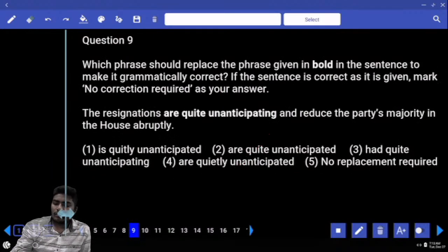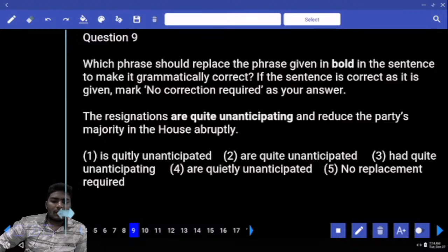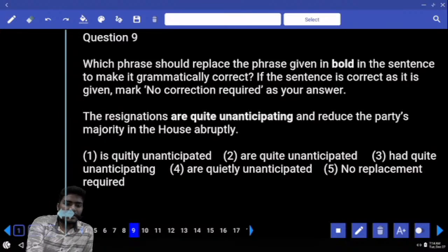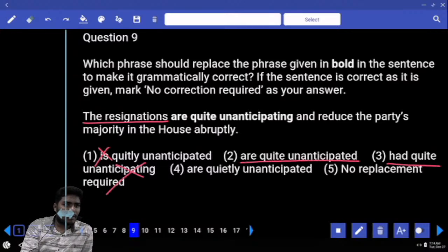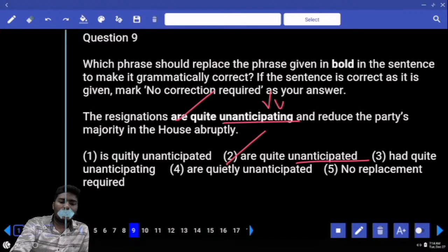Next, move to phrase replacement. The resignations are quite unanticipating and reduce the party's majority in the house abruptly. Resignations, plural case. Can you eliminate any of the options based on that? Is is out. Okay. Are quite unanticipated. Okay. Had quite anticipating. Had is not followed by ing. Are quietly unanticipating. Are is not followed by quietly. It is only quite anticipated. So your answer must be 2 or no replacement required. Can you tell me the difference between these two? Are quite anticipating or quite unanticipated? The difference is ing and ed. This is V4 and this is V3.